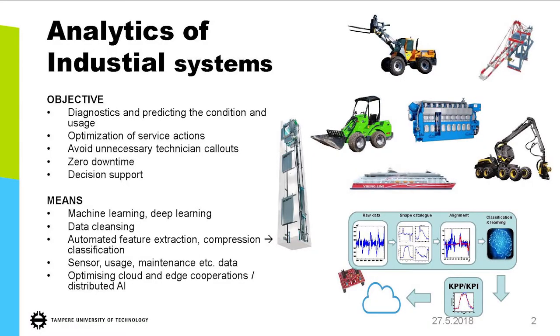So our main objective is to develop methods for predictive maintenance so that we can optimize service actions. What we want to do is avoid unnecessary technician callouts. We want to achieve zero downtime. We want to provide support for the decisions of the operator. And how we do this: we use machine learning from simple regression models to deep learning.